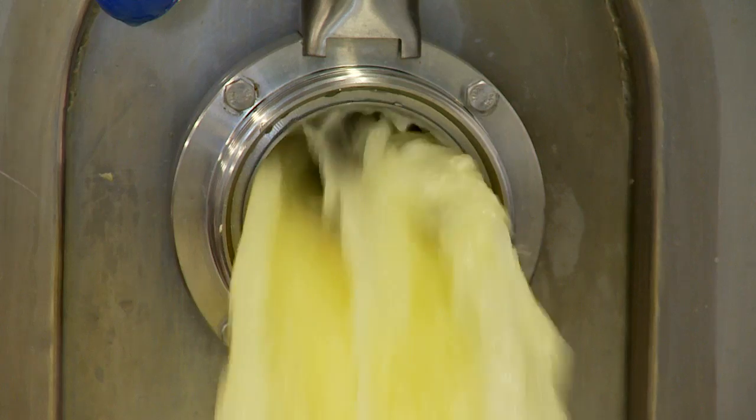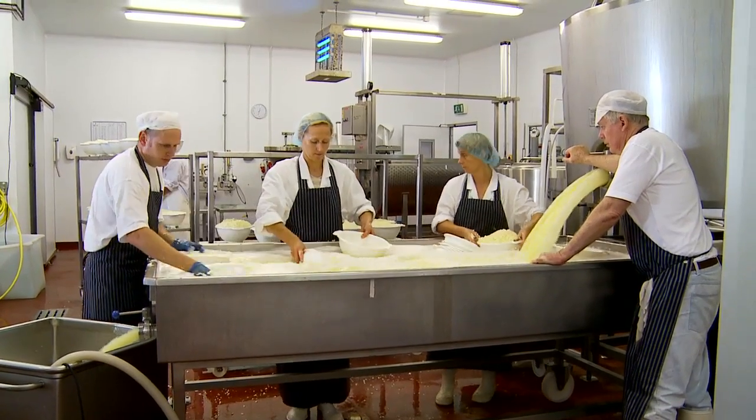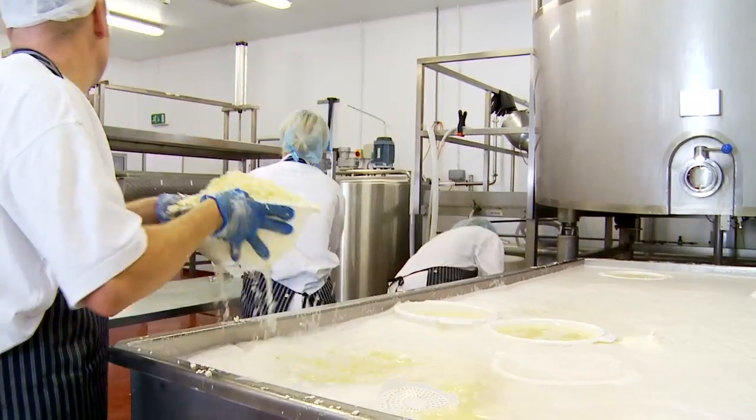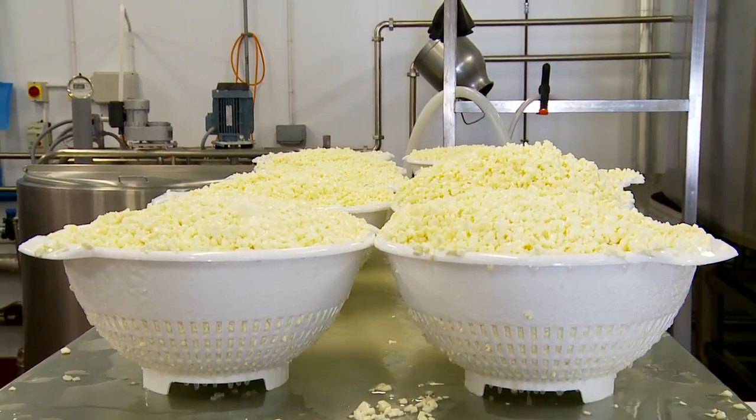Today the dairy is at full swing, making Ashdown Foresters, a soft and creamy cow's milk cheese. And as you can see, it's a full hands-on process.